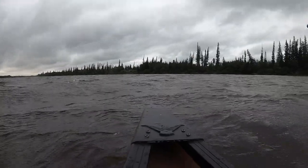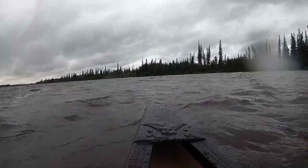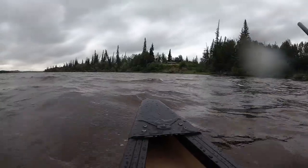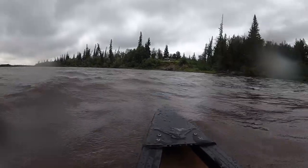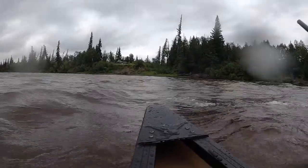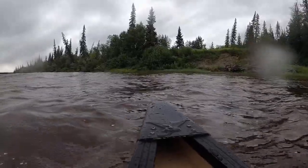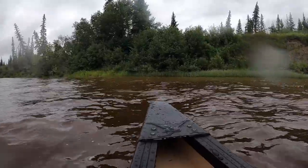Yo, keep the 45, keep the 45. Oh! Holy f***. 45, bro. More that way. When you're paddling in big waves, it's a good idea to turn the canoe on a 45 degree angle so that you're riding up and over the waves and not crashing through them. It's like the friggin' perfect storm of canoe trips. Yo, you wanna go up? Yeah. Those are some big waves, eh?